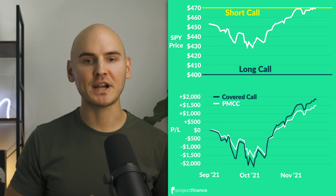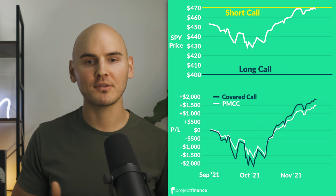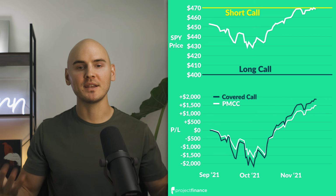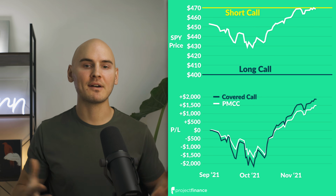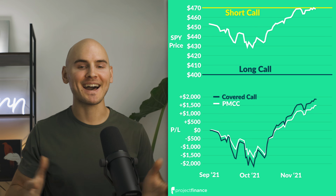So at the low in this graph, the poor man's covered call was down $1,600, and the traditional covered call was down around $2,200. And when things were going well, the poor man's covered call reached a high profit of $1,500, and the traditional covered call reached a high profit of $1,900.